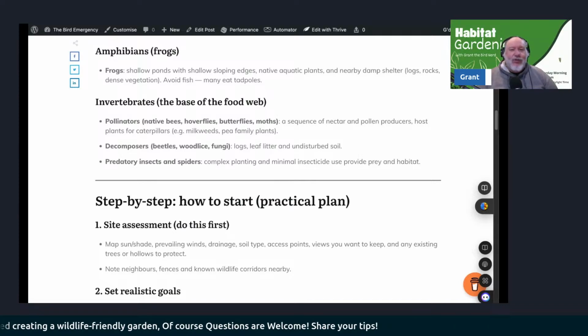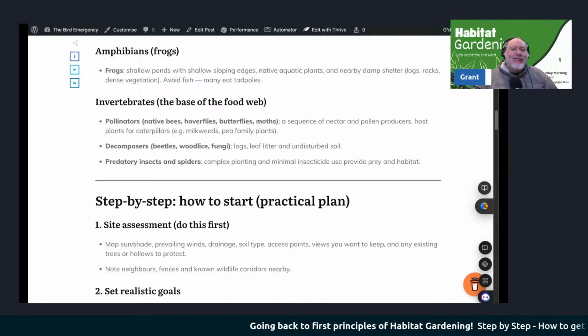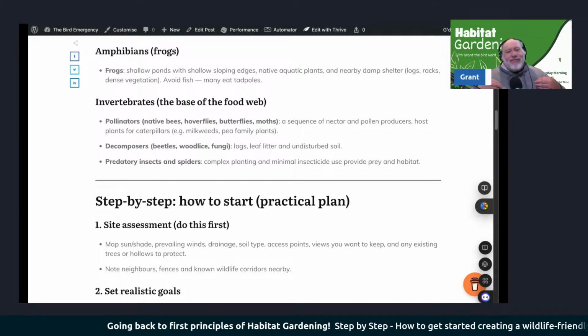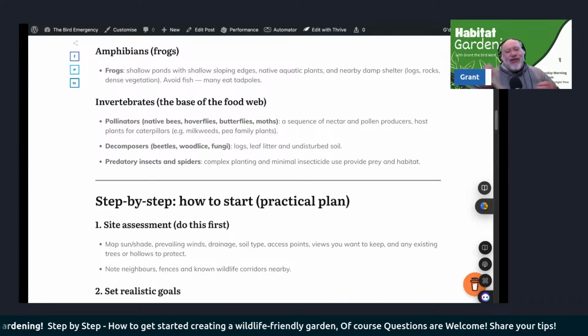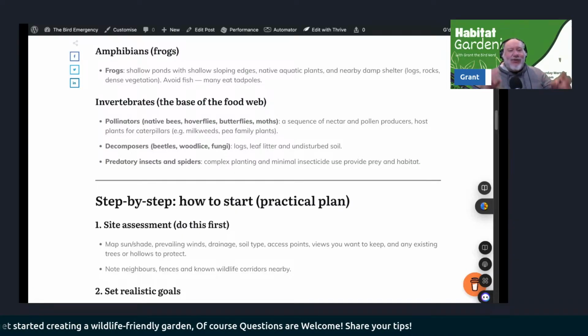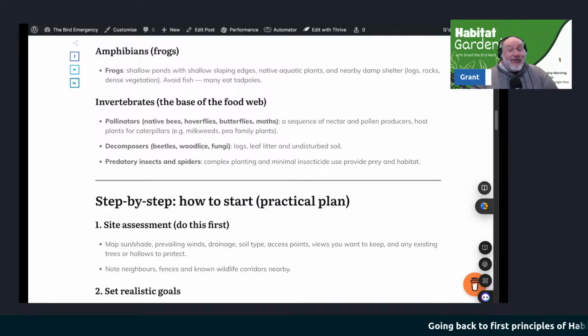You also want stuff in your pond for wildlife. You want hollow logs, you want rocks, you want curled bits of bark, you want weedy plants. Remember, you are providing habitat for wildlife. And there is the note there, fish and tadpoles don't mix. So if you want a fish pond, have a fish pond. Your wildlife pond shouldn't be a fish pond. Should make sense, right? Fish eat tadpoles.